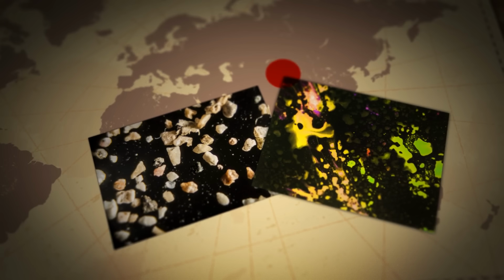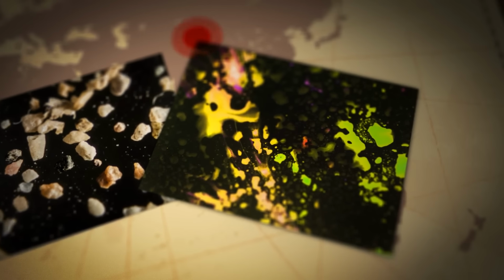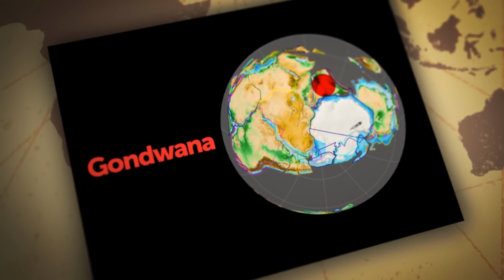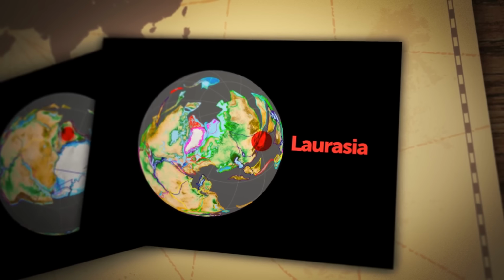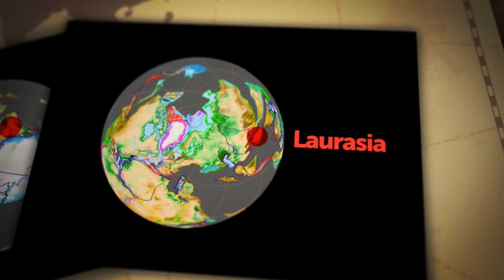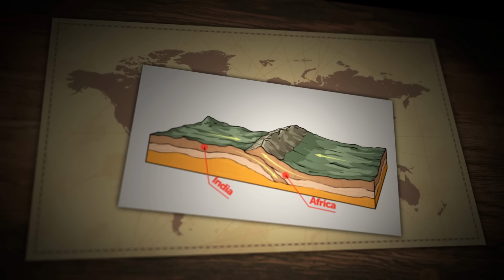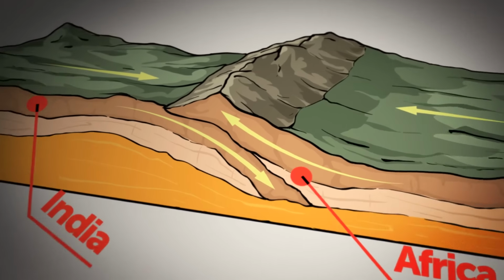Evidence of this lie in the marine rocks researchers found on the world's tallest mountains. The oceans ceased to exist when India's landmass separated from the supercontinent called Gondwana. It drifted north and merged with the rest of the Asian continent. At the time, the Eurasian supercontinent was called Laurasia. The Indian tectonic plate went down inside the mantle. It ended up under the African continent.